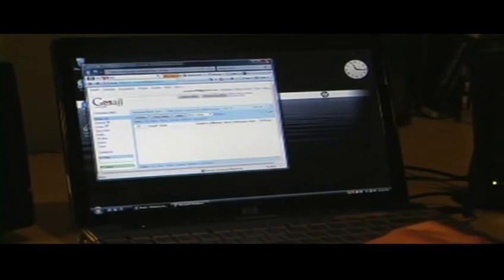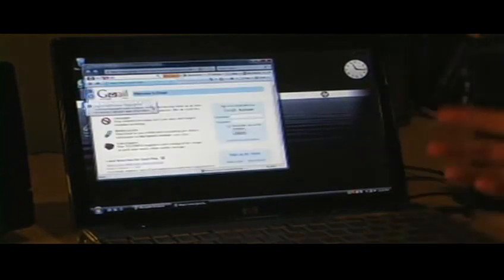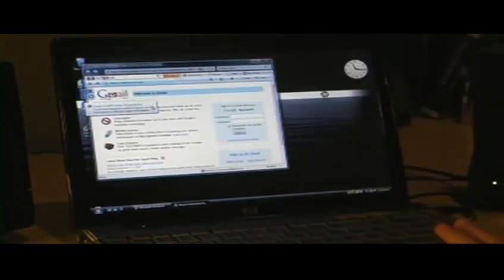Let's check it out. Hey, Gmail, and it's asking for my finger, so I simply swipe, and I'm in. Awesome. So now you can set up fingerprint.